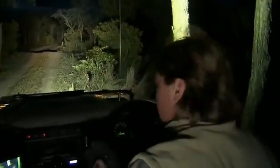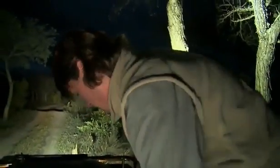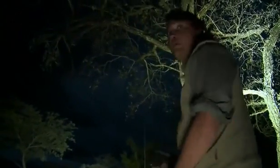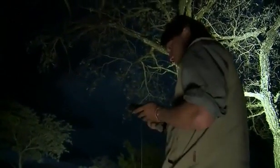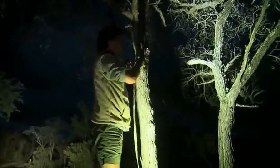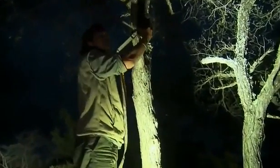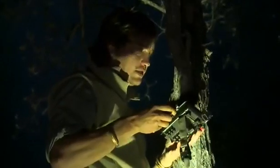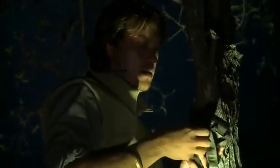So there we go. Hopefully we're going to find something interesting, maybe a honey badger, maybe a serval, or even more rare in this part of the world, a caracal. So I think if we face it down like that, it should catch the road. And I think all my settings are correct. Yebo.